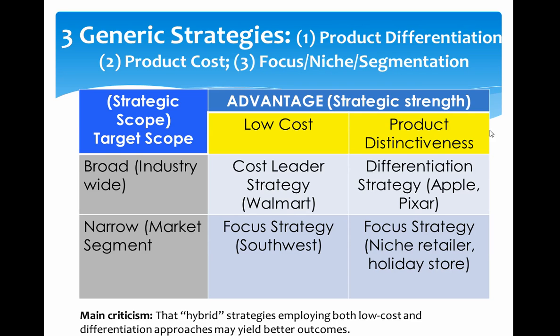Now, on the differentiation side, Apple. Apple has historically been a differentiator. And when you think about it, Apple products are not cheap. It's not that they're known for being cheap. The only product that they have that's arguably a little bit on the cheaper side would be the iPod Shuffle, which we'll get to a little bit later. But in general, they charge higher prices.